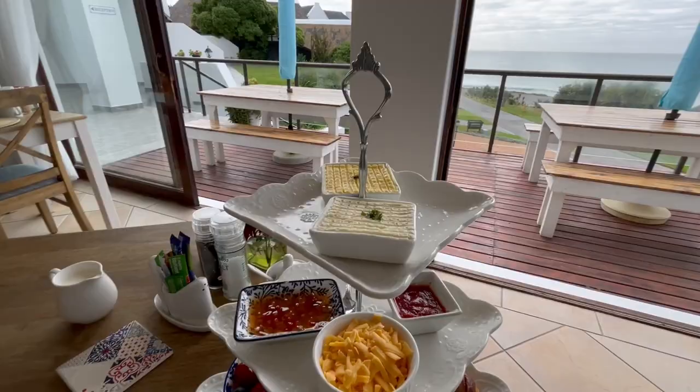So I came across this coffee roastery called Skuro Coffee, and they have a 15 rand cappuccino, so let's go try them out. Unheard of, so let's give it a try. Really good, oh my word. Okay, so go check them out, Skuro Coffee in the Village Shopping Center in St. Francis Bay. 15 rand cappuccino, you guys.